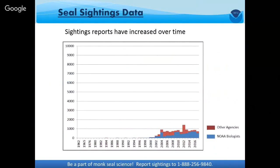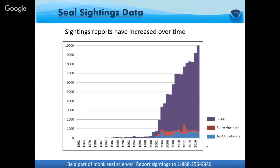And so the sightings data that we get has increased over time, as of course monk seals have increased in the main islands a little bit over time. Here in blue, you can see the sightings that we NOAA biologists record. We've increased a little bit, but we kind of top out with the capacity of our staff. Luckily, in the red, we get some help from other agencies, like state agencies and other federal agencies that are managing land. But thankfully, we can also add to that the number of public sightings that we get.